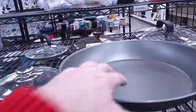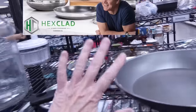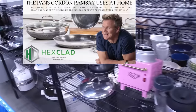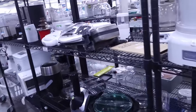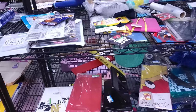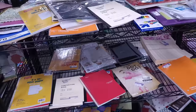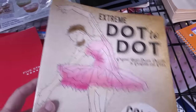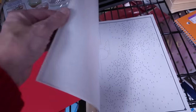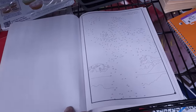Cookware. Ooh, what are you? I'm always on the lookout for that really expensive cookware. You never know. It could show up in any thrift store at any time, and that is part of the fun of this treasure hunt. Party supplies. We don't want any party supplies. Extreme dot to dot. Why is it extreme? This is what I want to know. Oh, that's pretty extreme. Kind of looks fun though.